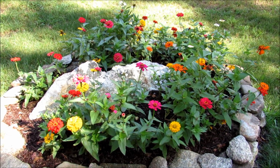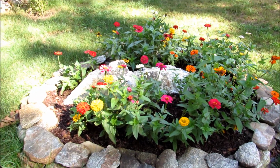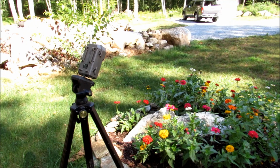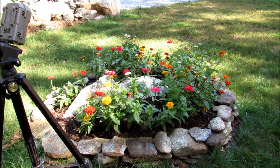Howdy, Possum Patty here. It is August 17th and I am nature journaling. I'm down by the zinnias. I am setting up the trail cam to see if I can get some pictures of hummingbirds and butterflies as they come by.